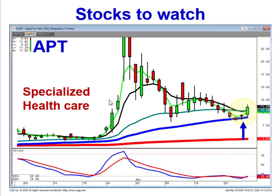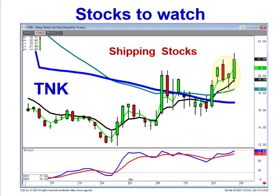So all you need to do is go through the different sectors, and you might find 4 or 5 stocks in that sector that are acting very well and analyze what each one of those charts looks like, to see which ones fit your parameters. And then you see which ones of those are the best ones to trade. As we pointed out a few weeks ago, the shipping stocks were starting to act strong. They're still strong. TNK is one of them, STNG another. You've got all the probabilities going in your favor.